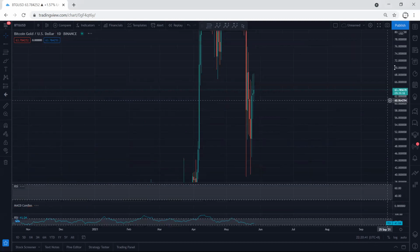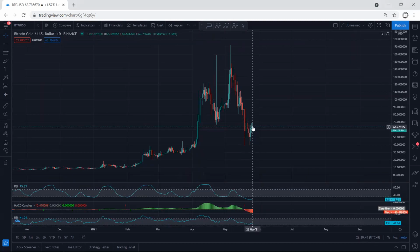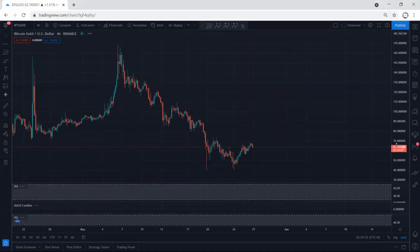In this case, we move to the daily chart. We want to see whether the price can, mostly we can expect the price to correct here for a longer time before we get the continuation for buy. That's why we want to see how we can look for a trade. In this case, we move to the 4 hour chart.